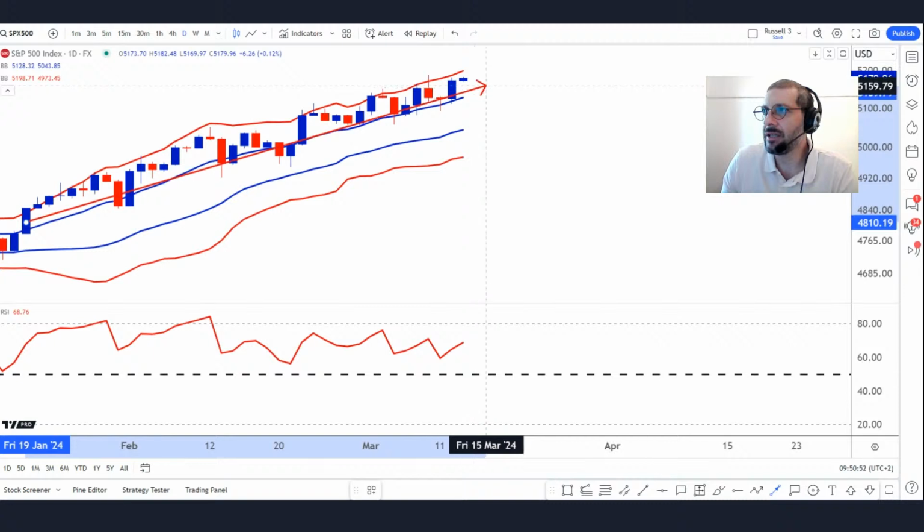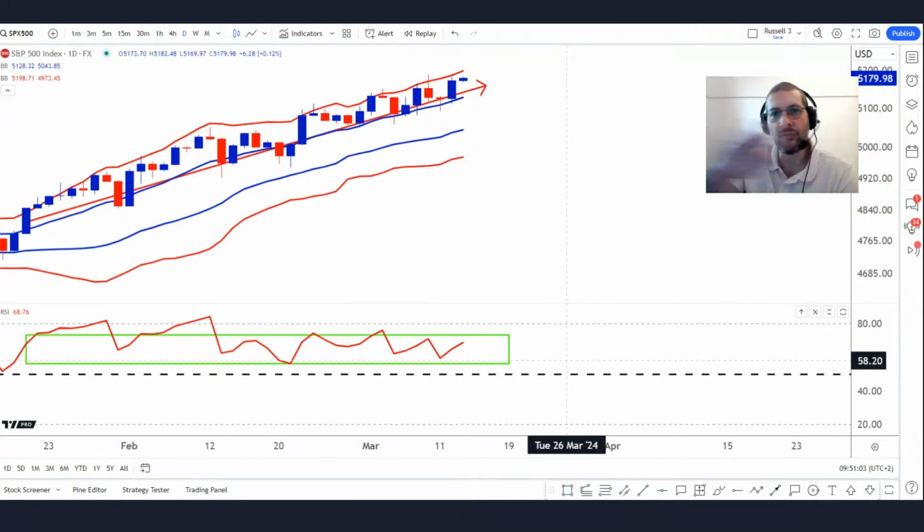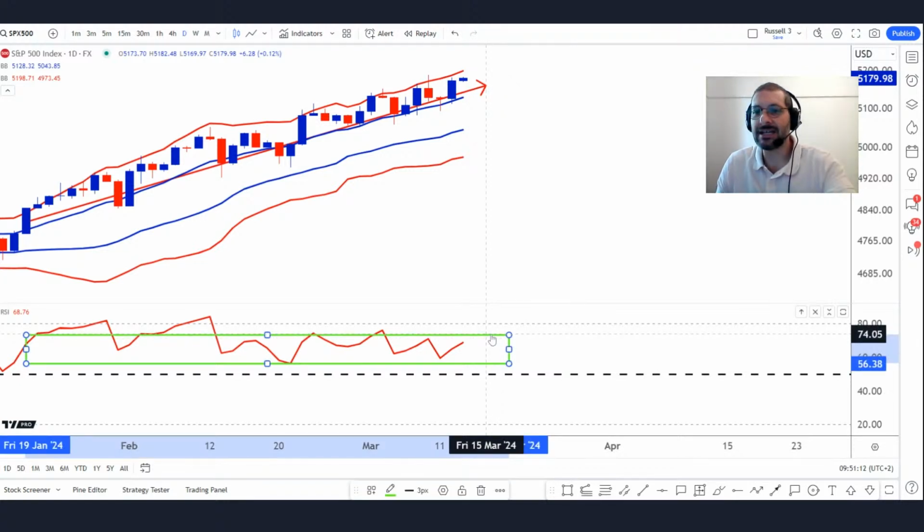It's between the upper blue and the upper red. And if you take a look at the RSI, it's just moving between 50 and 80. That's the bullish area of the indicator. So it's really showing on a daily time frame, it's really showing signs of absolute resilience.